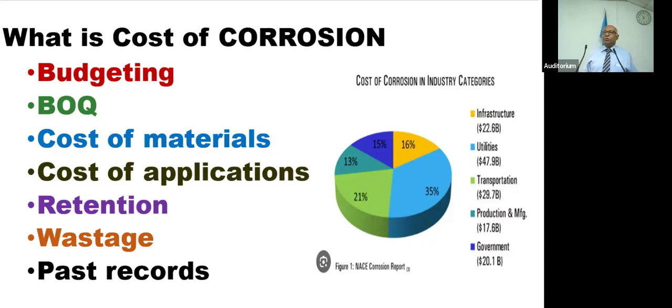Any other questions? Is there any possibility to share the ISO charts? Yes, they are asking about sharing the ISO. We are ready.